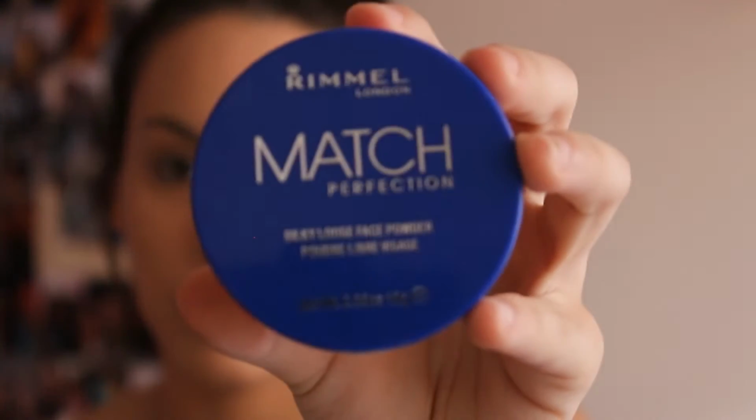Okay, so I'm going to move on now to setting my face with some powder. I just bought this morning. Well, I've used it before, but I just bought another one now. I used the Rimmel London Match Perfection Silky Loose Face Powder in Translucent. That's that one there. I have to show you the difference of the powder puffs. It's like ridiculous.